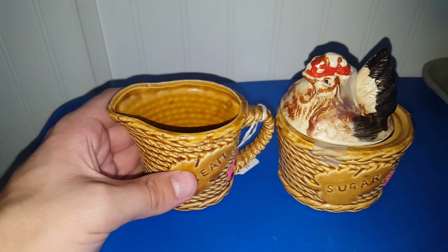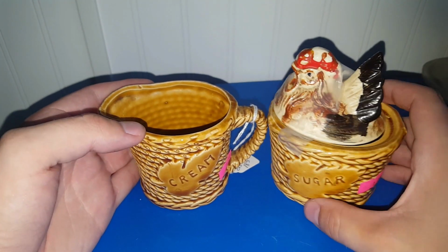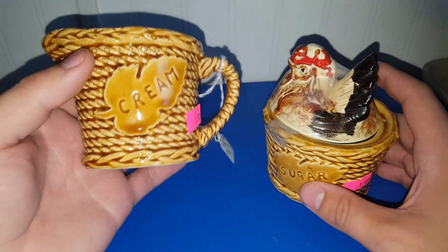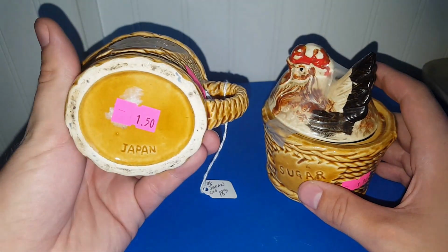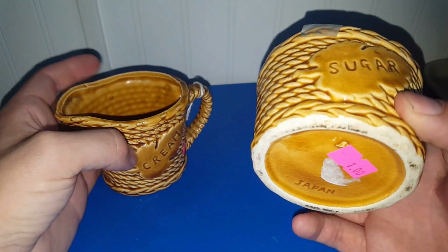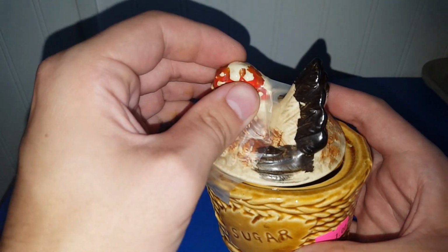So these were really, really cute. It was $2.50 for the set. It's a cream and sugar. It's like a brownish yellow color. This one was $1.50 and this was $1, the sugar set, or the sugar bowl with a very loose lid.